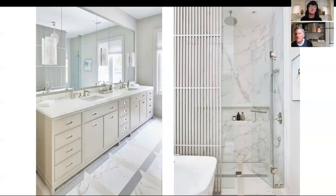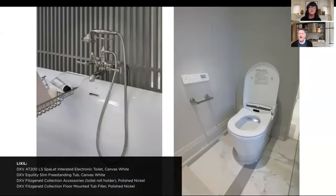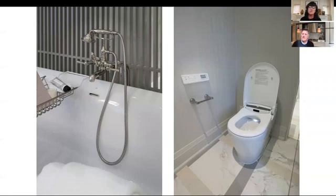And then that large expanse of mirror. And we did, again, the same material that we used on the shower wall we used for the counter, and did a beautiful step detail on that. And then what we did was, I wanted to mix up the fittings. So we did a little more traditional faucets for the tub and the sinks.